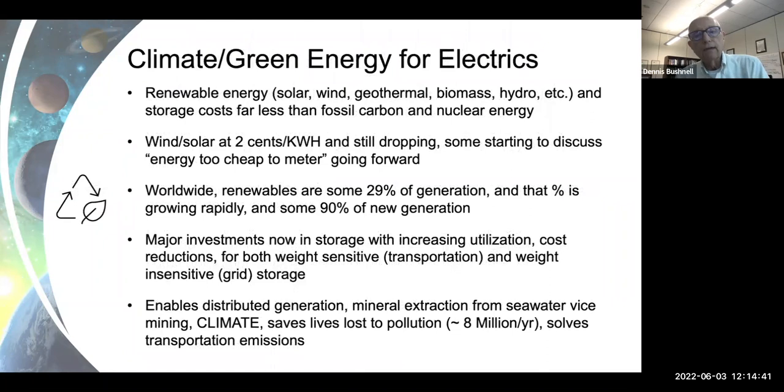All right, where are we going to get the electrics for all these electric aircraft? Green electric. We're going to get it from renewable energy: solar, wind, geothermal, biomass, hydro, and storage. And the storage costs have been plummeting, as have the renewable energy costs, and that's why the costs are now less than fossil carbon and nuke. And so we're closing nuke plants, coal's going away, and gas is starting to drop. The wind and solar cost is less than 2 cents a kilowatt hour. Solar is now dropping below 1 cent a kilowatt hour, and all of this is still dropping.